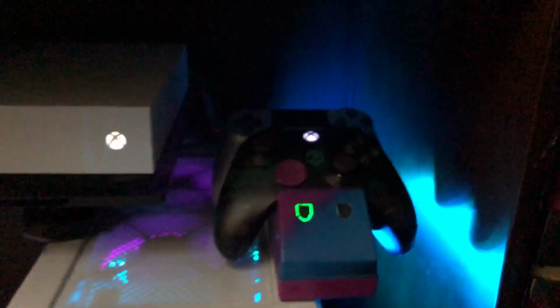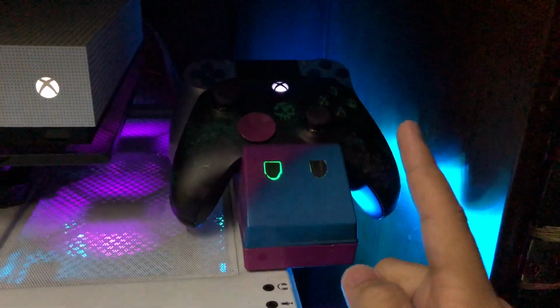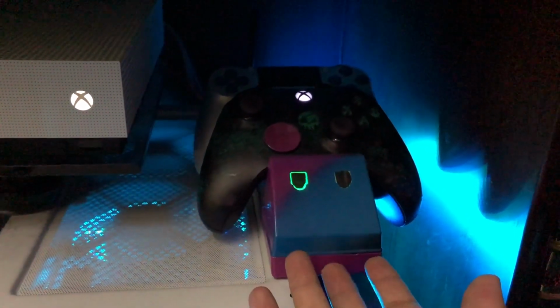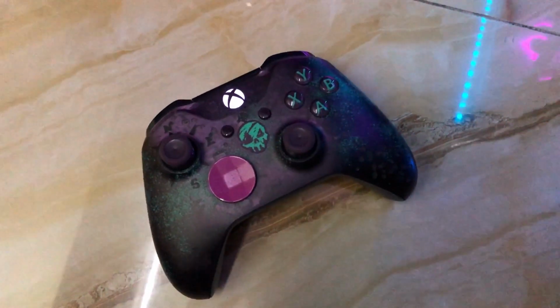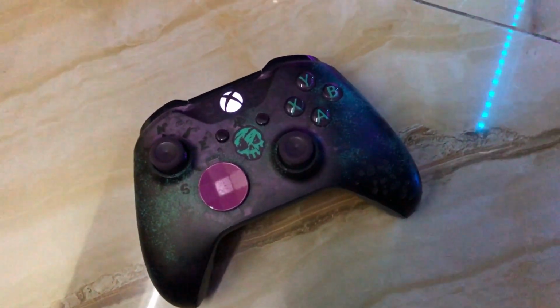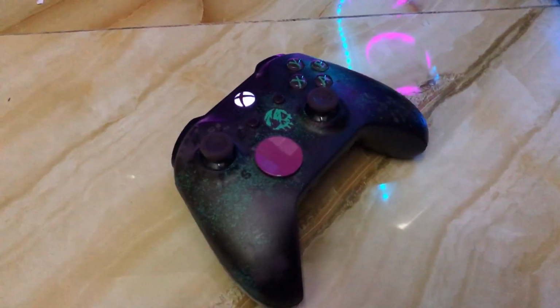This is where I charge my Xbox controllers. So I forgot what the dock is from, but I spray painted it again. I should definitely work at some spray painting places because it's what I'm good at. But jokes aside, this is an Xbox controller which is from Sea of Thieves. It's a limited edition controller. I thought it was cool, so I picked it up. I don't play Sea of Thieves, but this controller looks pretty sick if you ask me.